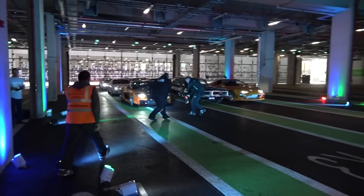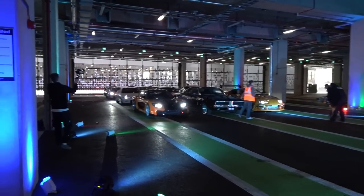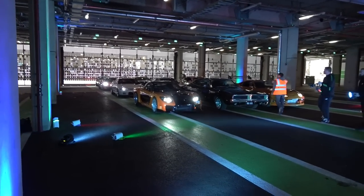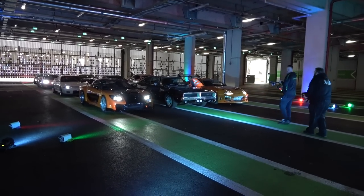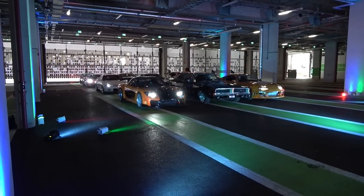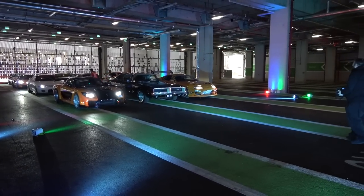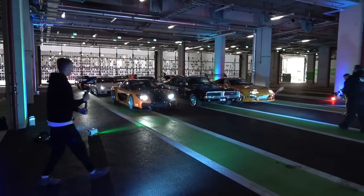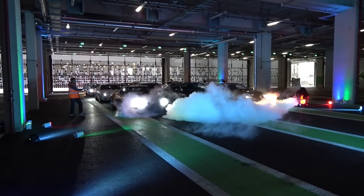This is going to be cool. Some dry ice is going to appear from behind, and then the cars are going to drive through. We've got the Vale side RX-7, we've got the Charger, and obviously the Supra, Fast and Furious. This is so cool. Look at that. This is mental.